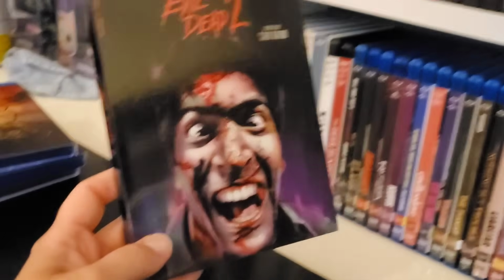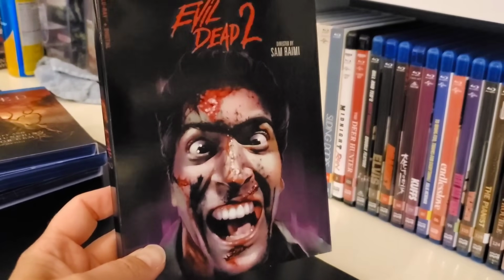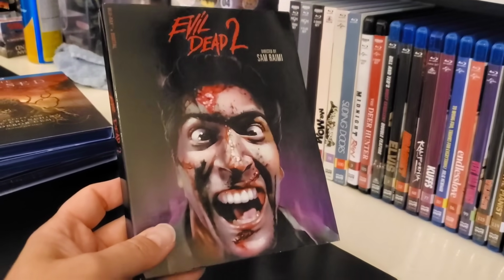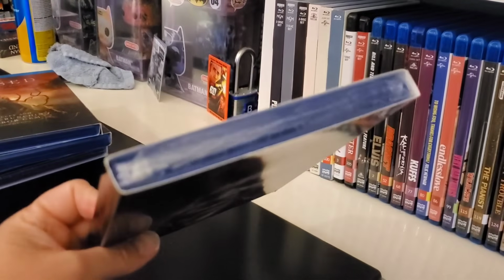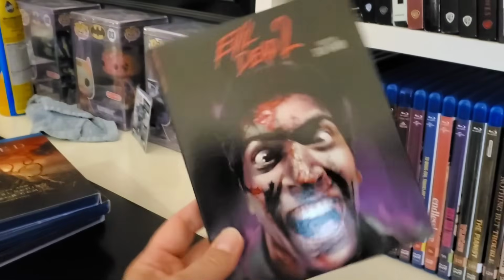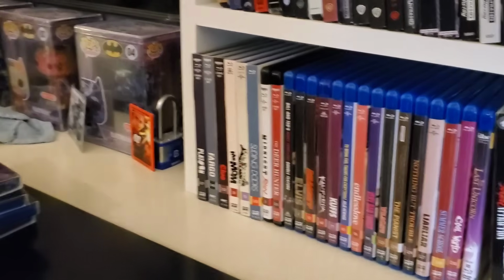Here we go. Another Walmart slip that is going to go. Evil Dead 2. I have the 4K Steelbook for both Evil Dead movies, 1 and 2. It's an awesome slipcover. It's still wrapped in the plastic. I never even opened the darn thing. I just don't need it, so it is going to go.